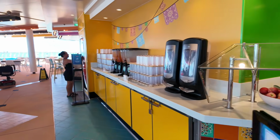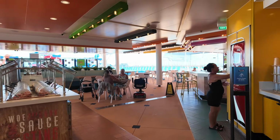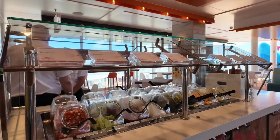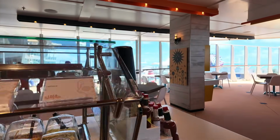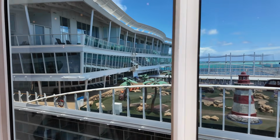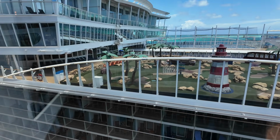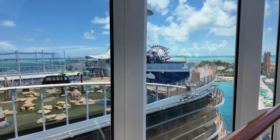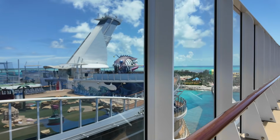Got a little bit of a drink station here, and you also have the salsa bar. Now what I just noticed is we're right next to another Oasis class cruise ship. I'm not sure which ship this is, but 2 Oasis class cruise ships in Perfect Day at Coco Cay.